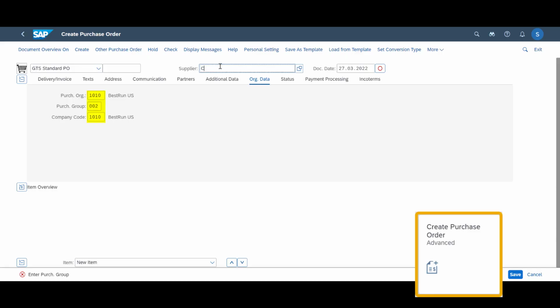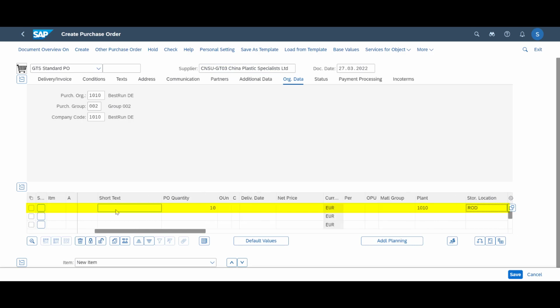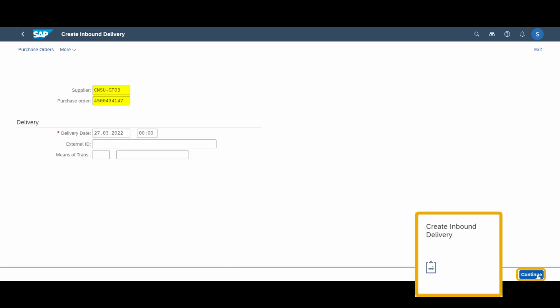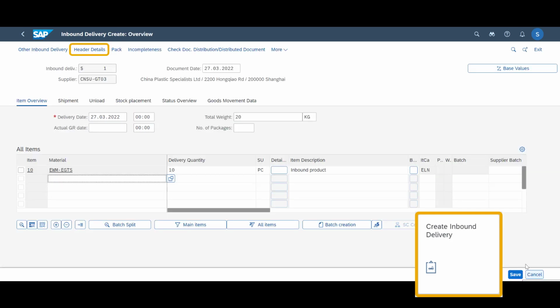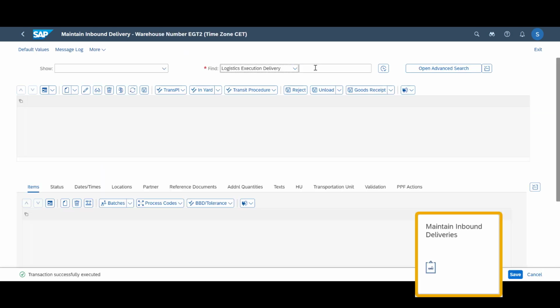So let's go. First, we create a purchase order towards one of our Chinese suppliers for 10 units of a given product. We note down the purchase order number and move on by creating the corresponding inbound delivery document. Then, in the header, under International Trade, we enter the reference to the T1 transit document. Upon saving, the inbound delivery is distributed to EWM.